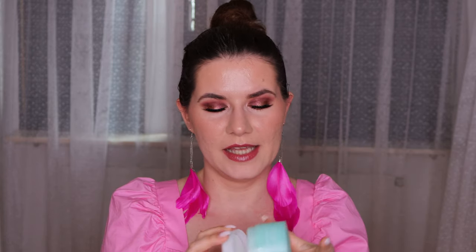This is the Cleansing Balm, Cleansing Butter. I forgot how to pronounce this, but this one was definitely one of my favorite cleansers. It smells very nice. I went through it a little bit too fast.